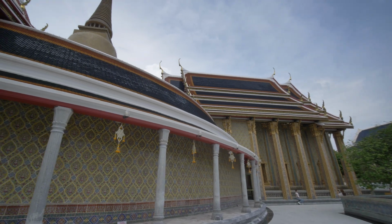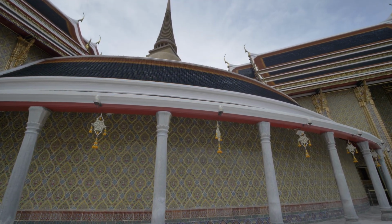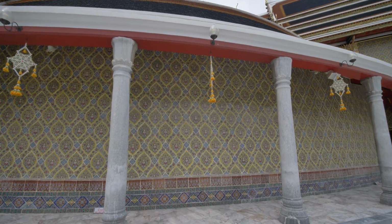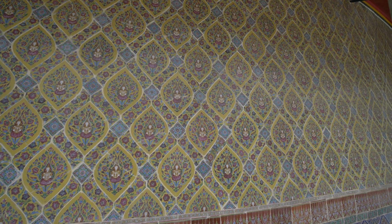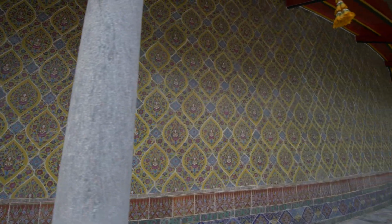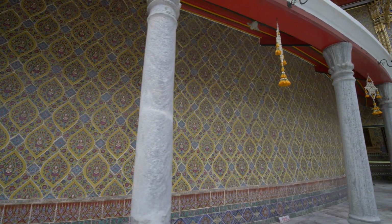This place is big. Look at all the tiles. No, those are not tiles. Those are hand painted on the wall. Whoa.